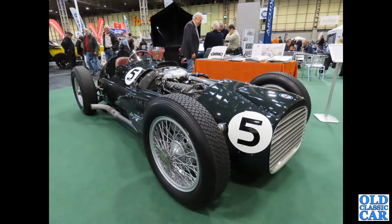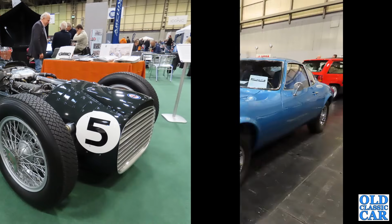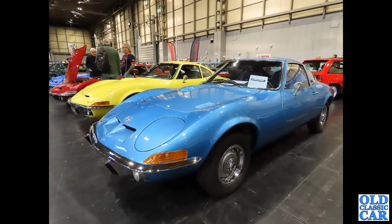Ooh, look at this now. This is the recreation of the Mark 1 BRM V16, an astonishing racing car built about 1950, as the original cars were. V16, so 16 cylinders, 1.5 litre overall capacity, so each cylinder was actually quite tiny. The revs are just incredible, the noise is something else.